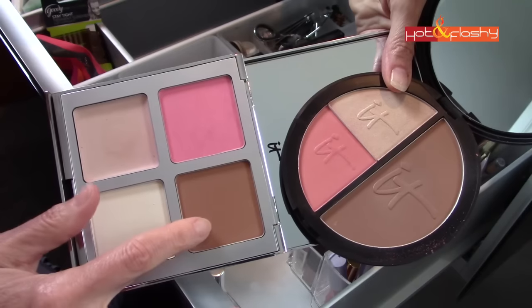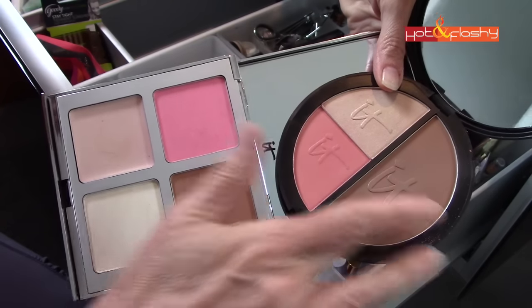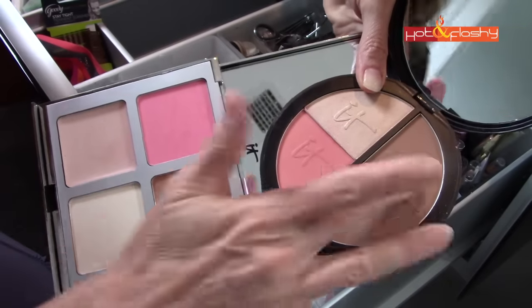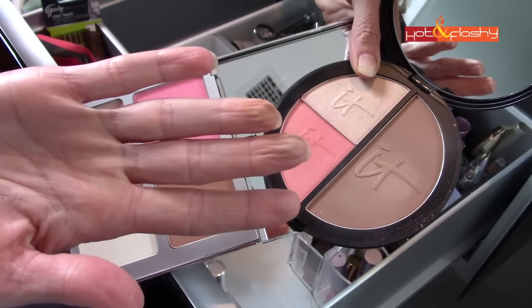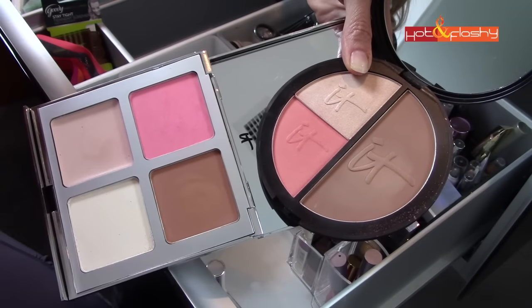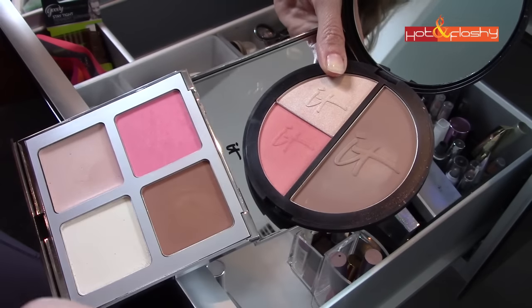So you can see this is the warmest of the three bronzers. I much prefer this color bronzer. Let me see. This is barely used, this color bronzer. I hope the lighting in here is okay so you can see. But this is just too warm for me, and I do like this peach color. So I don't know, I think I'm going to keep the Vitality Face Disc.